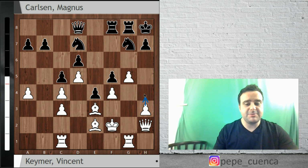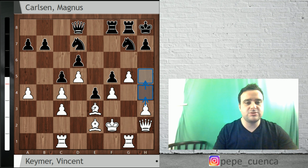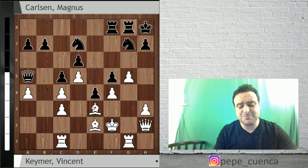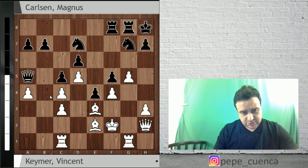So white's plan is going to be simple. You're going to push h4, h5, and then see how you continue. But Magnus starts creating counterplay with the move queen a5. And at this point probably Keymer makes the first small mistake here in this position. So here probably he was afraid of the move queen a4.